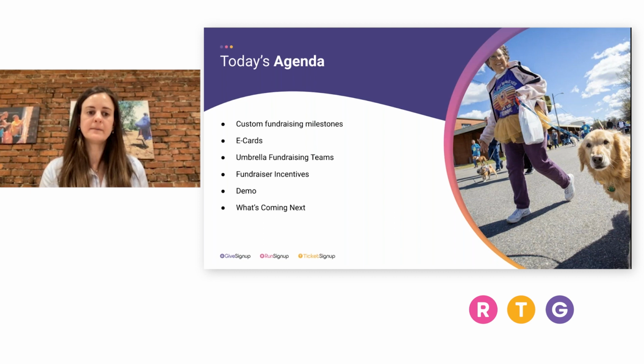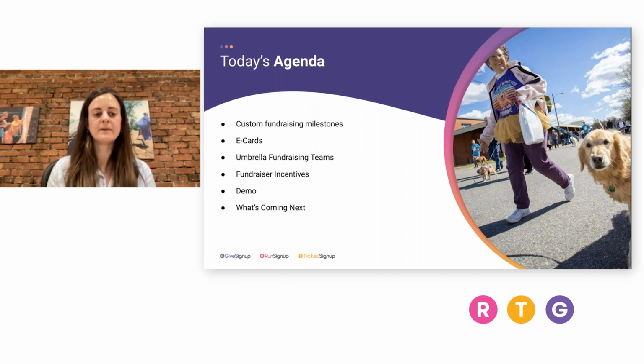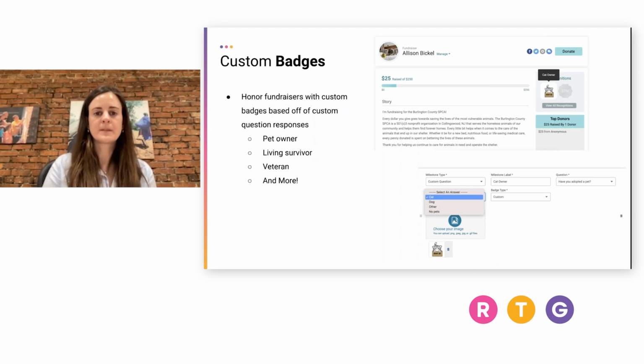The four major features that we are going to cover today are custom fundraising milestones, donation e-cards, umbrella fundraising teams, and fundraiser incentives. Then I'll do a quick demo to show you both the back end of how you can enable these different settings, and what it might look like for a fundraiser who's signing up for your event. And then I'll quickly talk about what's coming next.